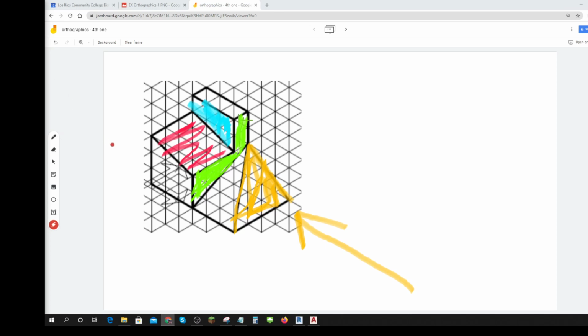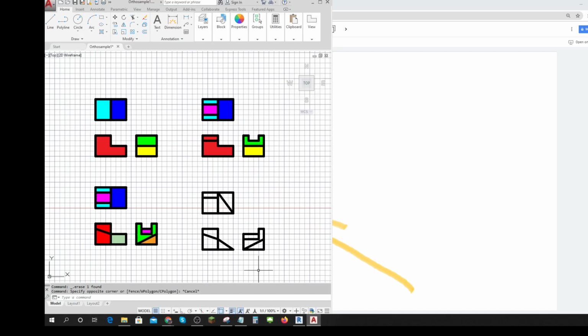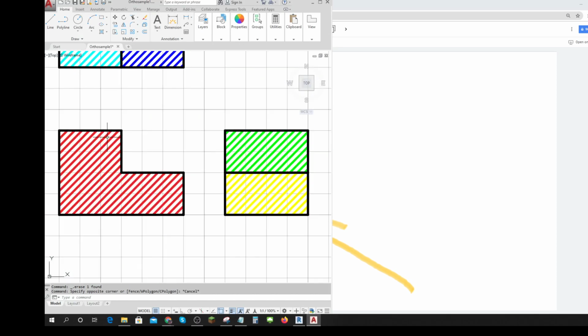No, just listen to my explanation, Jake. Okay, because it's very specific. This is always the front view. Looking this way is always the right view, and looking down is always the top view. Now, when I put that in a drawing, I'm going to come over to this one.